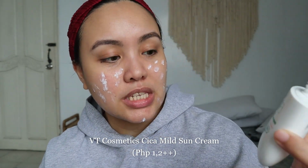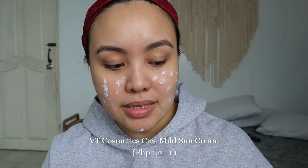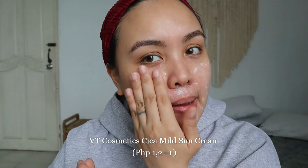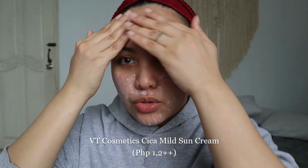Itong gamit ko is from VT Cosmetics. Ito talaga meron siyang like instant brightening effect. Other brands na gustong-gusto ko is yung mga sunscreen sunblock ng Etude House. Himbelo, I don't like it that much. Ano pa ba? Althea Korea, that's one of my favorites for the longest time. Ayan no, instant bright effect. Now I add a little bit more dun sa mga reddish area.